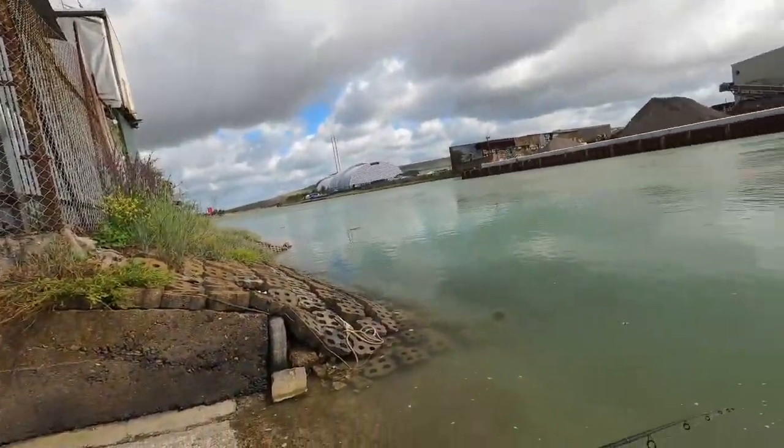Yeah, tight lines. It wasn't a blank. We had two little schoolies, one which I managed to get on camera, which is a result. The tide is now well and truly in.